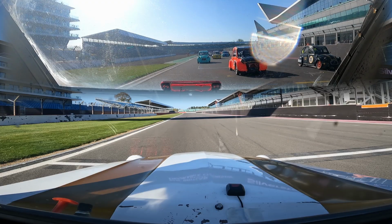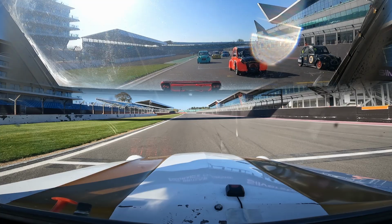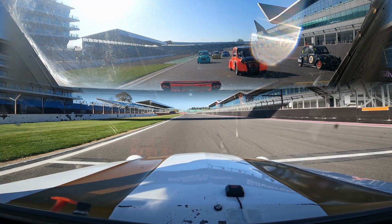So as you can see, lined up in pole. Funny thing is, we put a new sun strip on and it completely blocked the lights, so I couldn't see anything. I was just guessing. And you can see Robert in the rear view mirror there to the right as we build the revs.